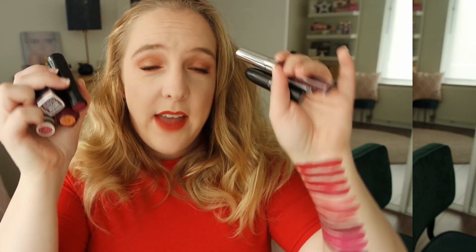And like Venom, when you look at it in the tube, it looks like a straight up purple, but it definitely goes on a little bit more sheer, so you don't get such an intense shade if you don't want to. And then we also have some vampy shades. So berries can be very vampy and very deep and dark.